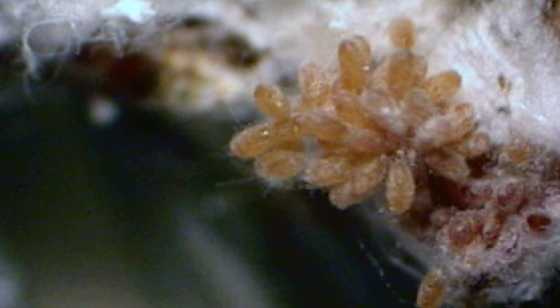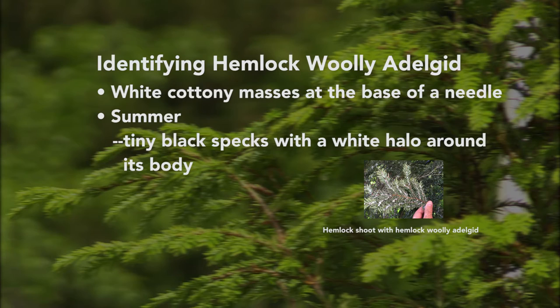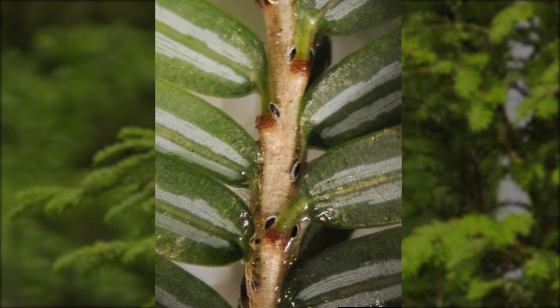Those adelgids will produce eggs. Those eggs hatch, and the second generation of adelgids feeds and develops very rapidly, and produces eggs by the early part of the summer. Those eggs hatch, again, early in the summer, and you have these tiny, tiny insects that look like black specks of pepper. If you think about pepper that you'd put on your salad, these little tiny insects estivate. They basically go dormant all summer.